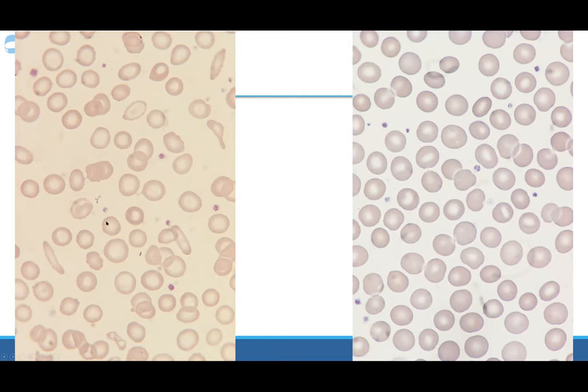And here, if we compare this blood film with this one, you can see there's fewer red blood cells, hence it's anemia. You can also see the hypochromia. You can see big white areas, while here they're very small. So those are the main differences if you were to compare the two.